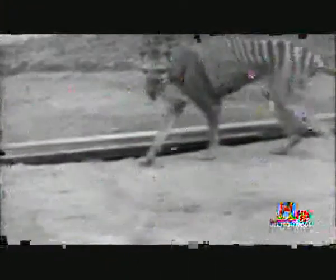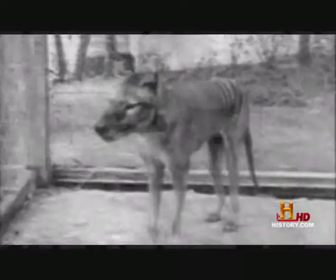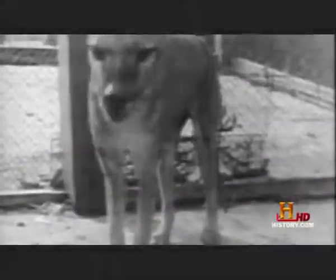By 1936, the last living specimen in captivity was recorded on film at the Hobart Zoo. It died on September 7th of that year. But many believe that this beast lived on in hiding.